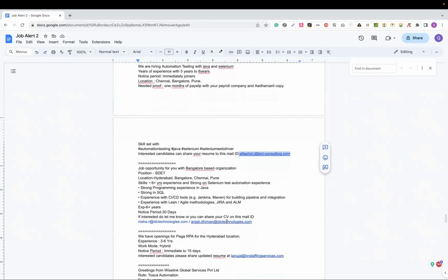Next opening is for 6+ years of experience, and here you must have good knowledge about Java, understanding about SQL, CI/CD tool must have understanding, and you must have experience in Agile. You must have knowledge about Jira. So if you are interested and if you have 30 days notice period, you can simply share your updated resume on the mentioned email ID.